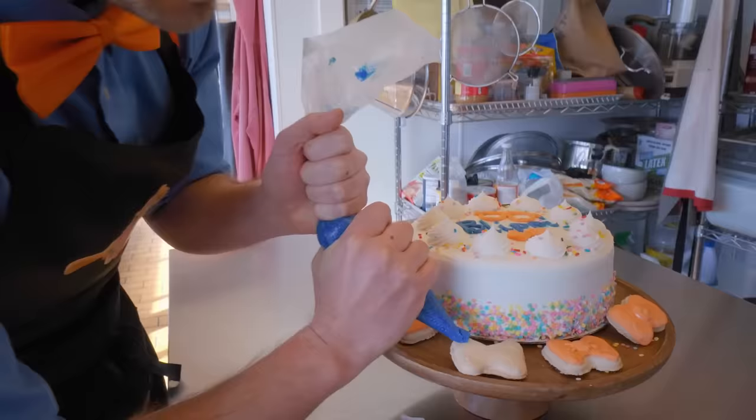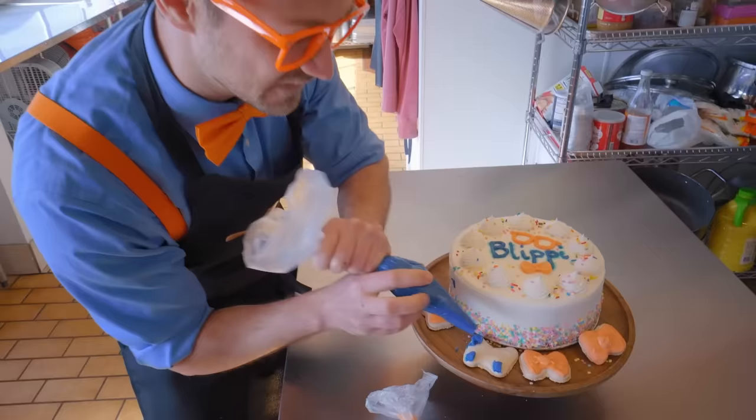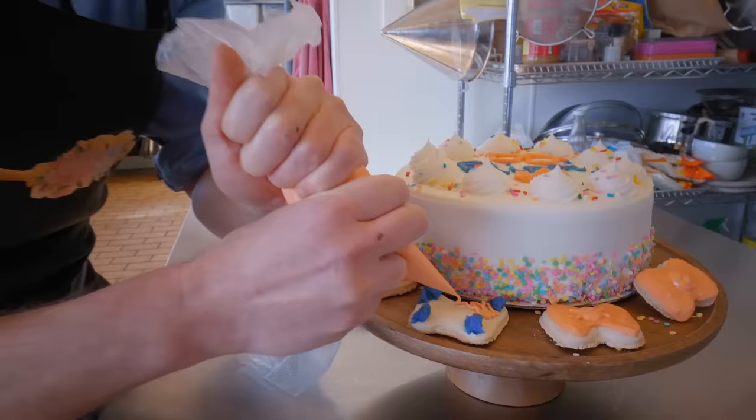Whoa. That looks cool. Let's do a big dot there. How about one right there? Oh, and one way over there. Whoa, that doesn't look like my bow tie, does it? No, that's okay though. Sometimes when you're being creative, actually all the times when you're being creative, you can do whatever you want.